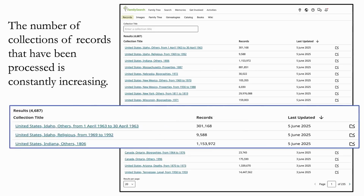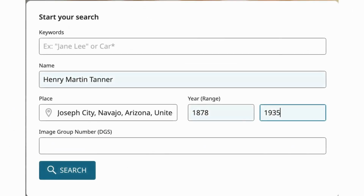But you could come back here to the full text search labs, go to that collection, and then be able to do a full text search of all the records in that particular collection that have already been processed. So here's just a blown up view so you can see this a little bit better. There's no more information here. It's just showing you the records and last updated, and then there's the little icon that shows that it's been processed. So let's get into what happens when we start a search.